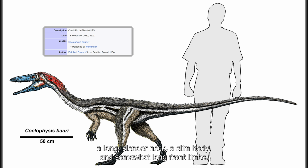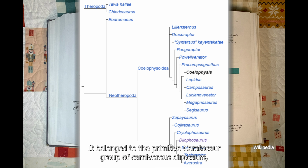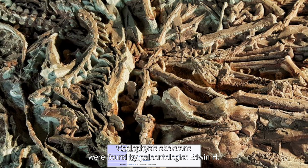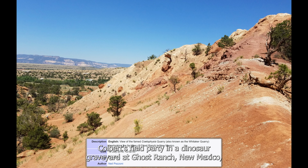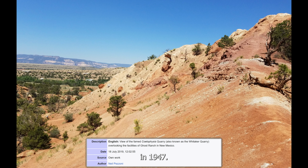Coelophysis boweri. This early theropod had a small head, strong jaws, sharp teeth, a long slender neck, a slim body, and somewhat long front limbs. It belonged to the primitive Ceratosaur group of carnivorous dinosaurs, some of which had horns. Hundreds of well-preserved Coelophysis skeletons were found by paleontologist Edwin H. Colbert's field party in a dinosaur graveyard at Ghost Ranch, New Mexico in 1947.